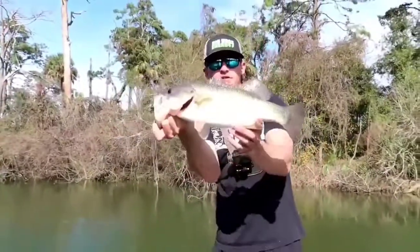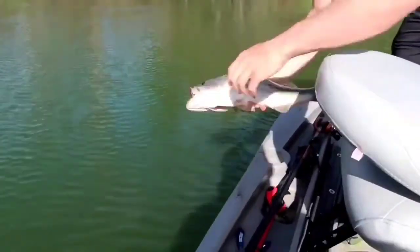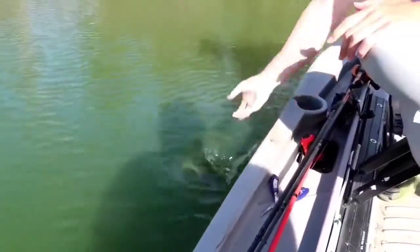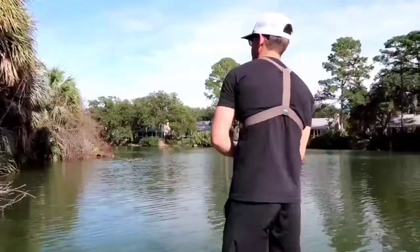About 16 pounds with four fish. So all we need is a 4 pounder. We have a 20 pound bag. It's a pretty one right there. She felt so big though. Oh my gosh. I thought that was another 5-6 pounder, but let's get back in there.